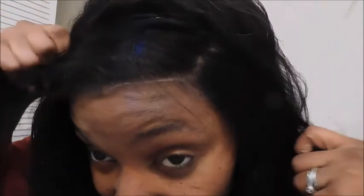Let me go ahead and push that back a little more. It's too far up on my head. Sorry, guys. I probably could make it a little tighter. Just adjusting the combs. Oops. Excuse me. So, and since it is a 360 wig, I can go ahead and put my part wherever. Yep.